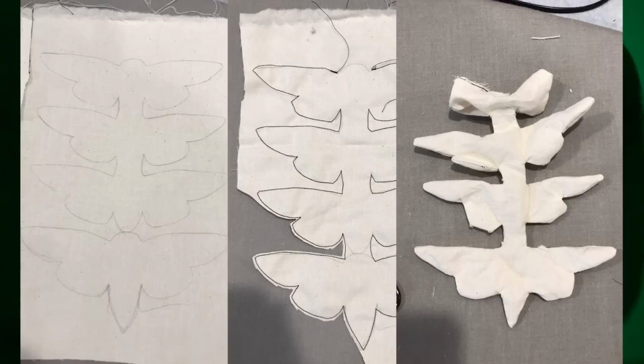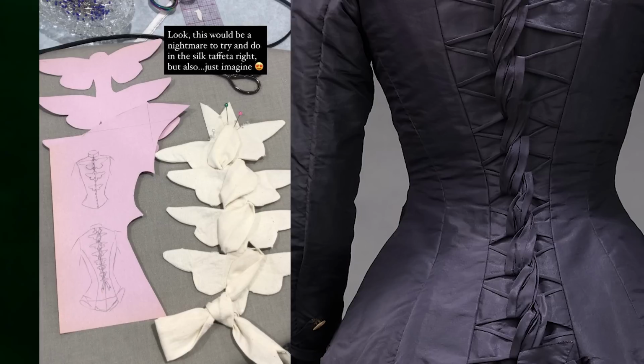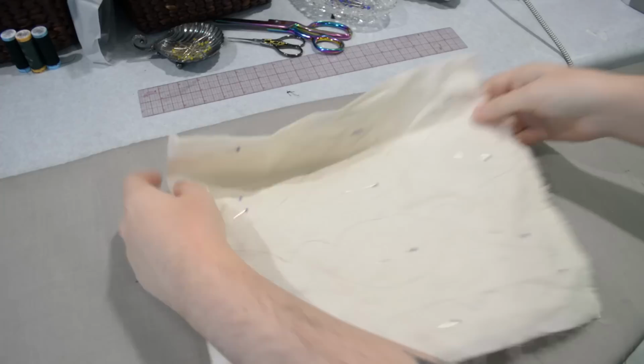And I discovered that it was possible to use cicadas instead. And as it says here from my Instagram post, it says, looks like this would be a nightmare to try and do in the silk taffeta, but just imagine. And we're about to not have to imagine. We're going to go ahead and try and do it today. I'm going to show you how I would do this in muslin first.